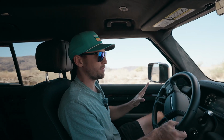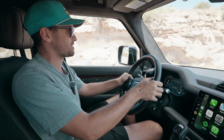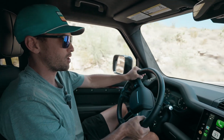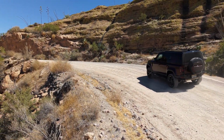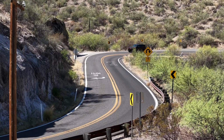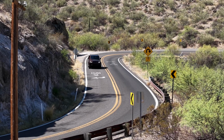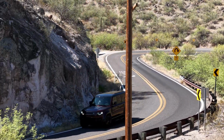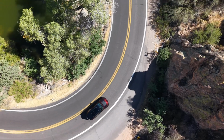The weirdest thing about this car is how large the steering wheel is. It feels awkward how big it is. I've never seen or felt a steering wheel this large. It feels like I'm driving a bus. But the Defender itself drives great. Even on a curvy road like this, it feels nimble. It's a large SUV, but it doesn't feel that cumbersome coming into parking spaces or going on curvy roads like this. It feels really nice to drive.